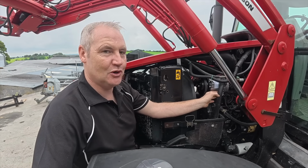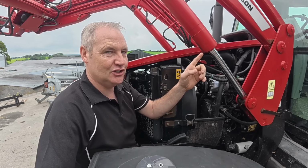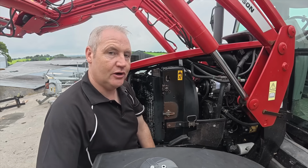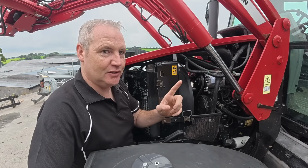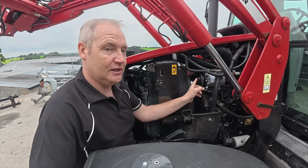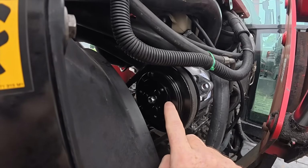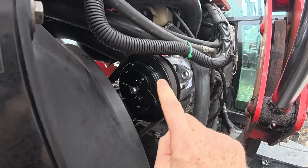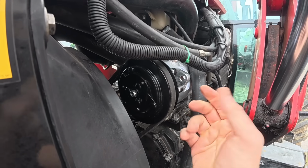So yesterday when we were working with this machine, we were working with the air conditioning on, and there wasn't any noise when it was turned on and off. But just bizarrely this morning, it did it as soon as it started up. The issue is running this tractor for just one minute, barely one minute, with the aircon off. The friction between this clutch plate and this pulley was creating a desperate amount of heat. You couldn't touch it with your hand after less than a minute.